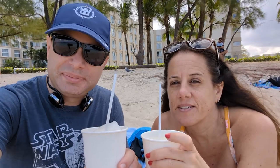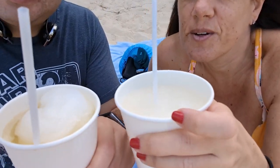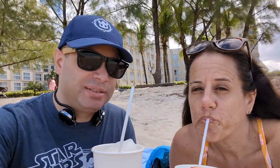Strawberry daiquiris, two of them. Well, I ordered one, but we got two. And they ended up being frozen lime margaritas. So that got a little messed up, but whatever, we're on the beach. Whatever works, right? Cheers.